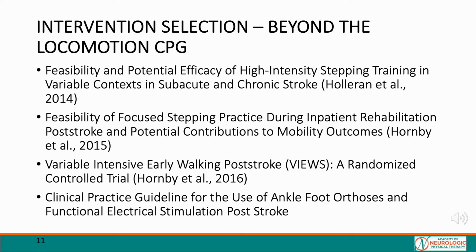Overall, it can be concluded that high-intensity, high-repetition gait training is feasible in an inpatient rehab setting. It is also important to note that stepping practice should include not only the forward direction, but be provided in variable contexts, such as multidirectional stepping, stairs, and different environments. Lastly, the choice of using an AFO or FES device during physical therapy sessions was made based on the CPG for the use of AFO and FES post-stroke. This allowed the patient to achieve higher repetition of stepping while maintaining his safety.